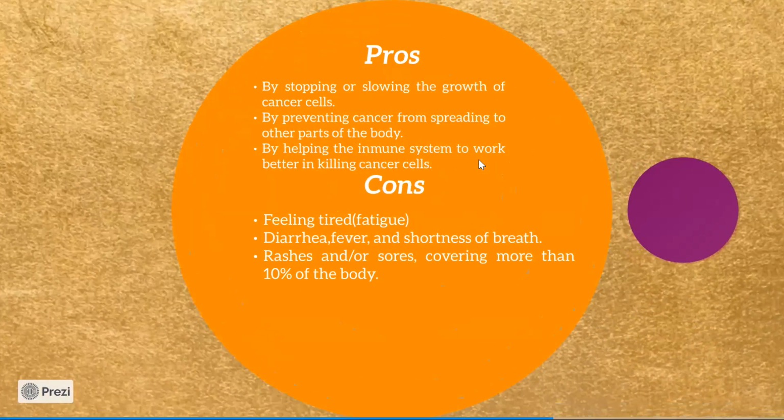Pros and cons. Pros: stopping or slowing the growth of cancer cells, preventing cancer from spreading to other parts of the body, and helping the immune system work better in killing cancer cells. Cons: feeling tired, diarrhea, fever, shortness of breath, and rashes or sores covering more than 10% of the body.